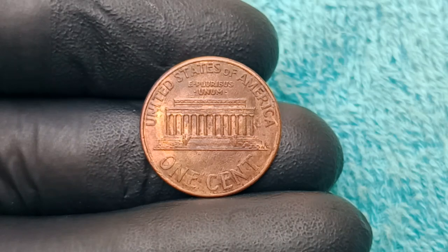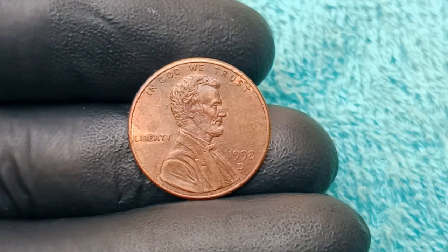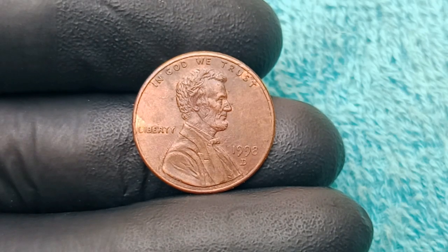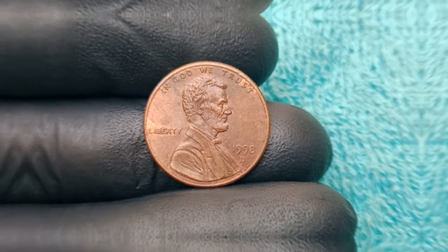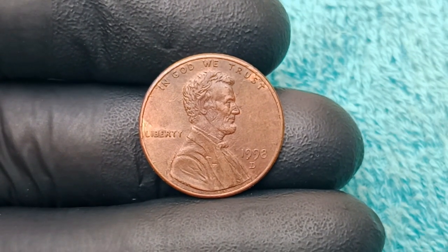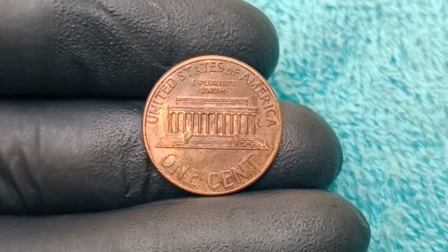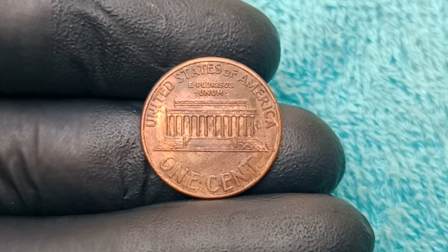It's not merely the novelty of owning a 1998 D penny with errors or the thrill of finding something unique. It's also about the stories behind these coins, how they were minted, and how they managed to escape the watchful eyes of quality control. The 1998 D penny became a game-changer in the world of numismatics, with individuals scrambling to locate one in their spare change, knowing that beneath the surface of that unassuming penny lay an incredible potential for profit.